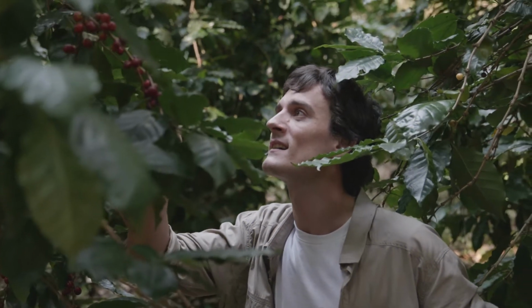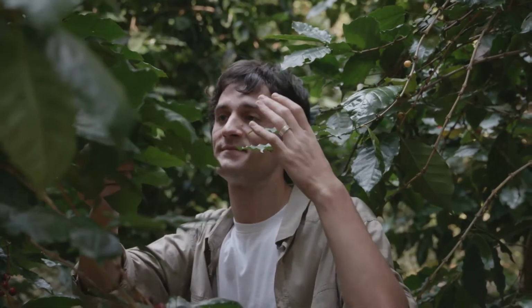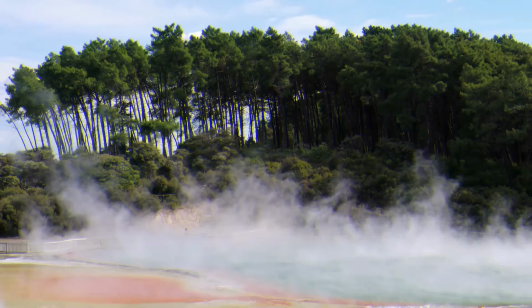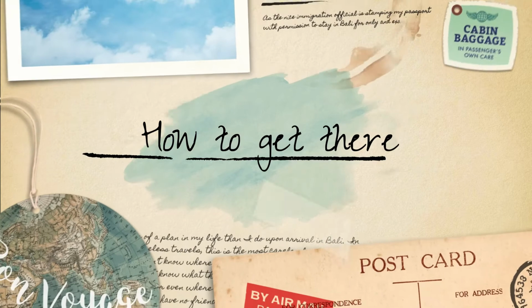Coffee plantations cover much of the Ijen caldera floor, and tourists are drawn to its waterfalls, hot springs, and dramatic volcanic scenery. How to get to Kawah Ijen?